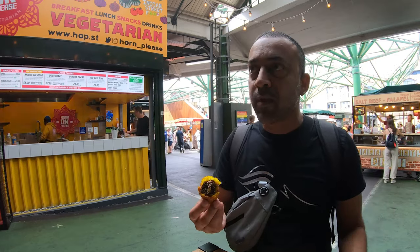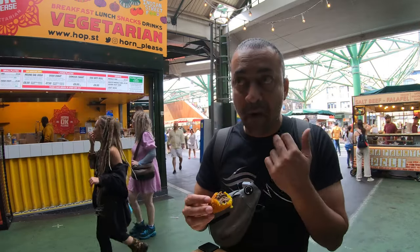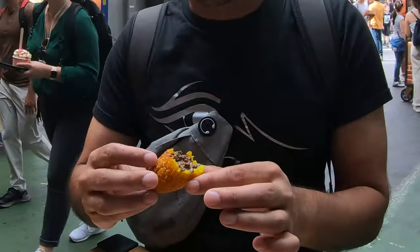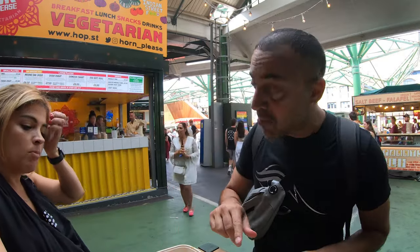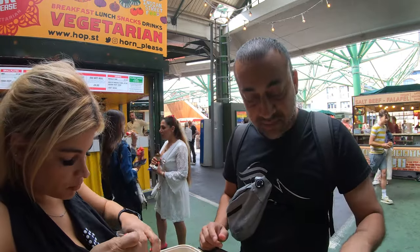Ooh. Very crispy on the outside. Meat's actually really good flavoring. This is good. I'm gonna save some for one of these now. You wanna open one up for me? Crack one in half and see what's inside there.